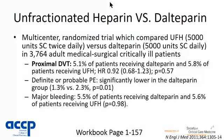So comparing unfractionated heparin to dalteparin, there was a large multi-center randomized trial comparing twice-a-day unfractionated heparin to dalteparin in almost 3,700 adult medical surgical patients. The primary endpoint of this study was looking at new onset DVT after 3 days of randomization. They found equal rates between the two, so about 5% new onset DVT in both groups, so one agent did not turn out to be better than the other in this case.